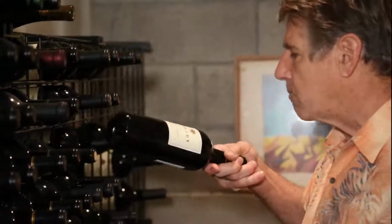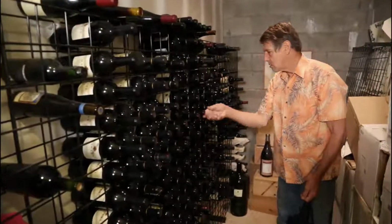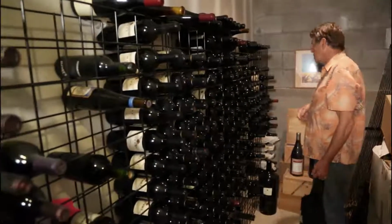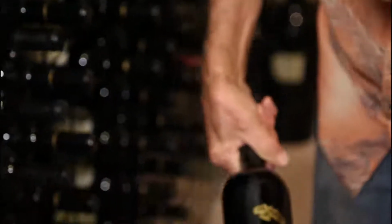Oh, here's something that goes way back, 2002 Cabernet. That's a really interesting wine, and I'd be interested to try how it's developing. I already got 2002. What else? How about a 2013 Estate Meritage wine?